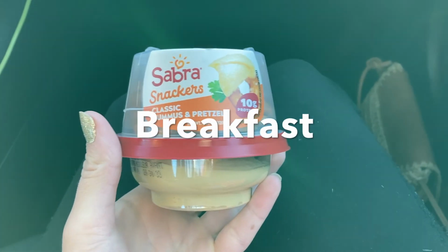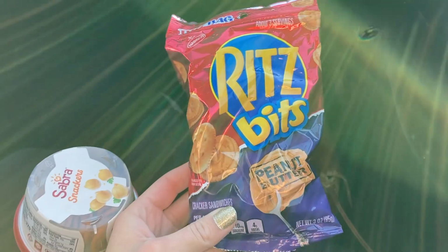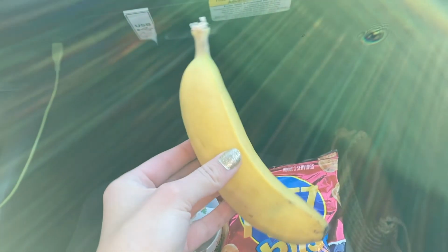So this breakfast was a little strange for a breakfast, but it was still good. I got it at a gas station. So I have pretzels, hummus, Ritz with peanut butter, and a banana.